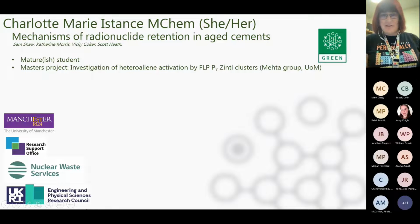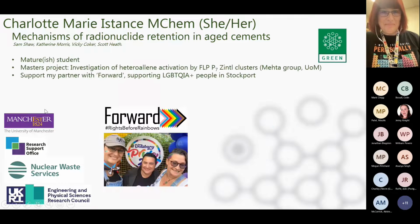And I did my master's project here in Manchester, and it was purely synthetic chemistry, heteroallyl activation by FLP phosphorus zintal clusters with the meta group. And again. No, the other way. Yeah.